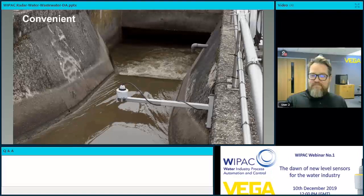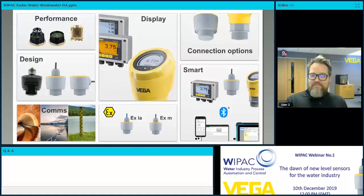And places where if you could just reach over to get it, to check that the sensor's working all right, again, you can connect up the smartphone, even just see a basic echo curve to understand if it's reading the right rudimentary distance and the signal amplitude is what you'd expect it to be. Really simple to use, award-winning Bluetooth software.